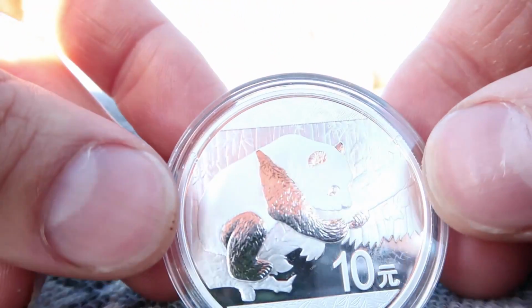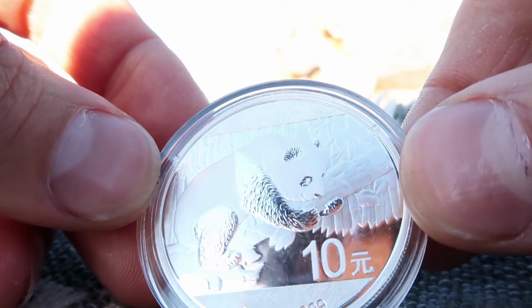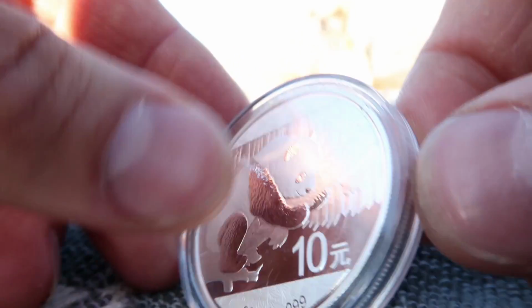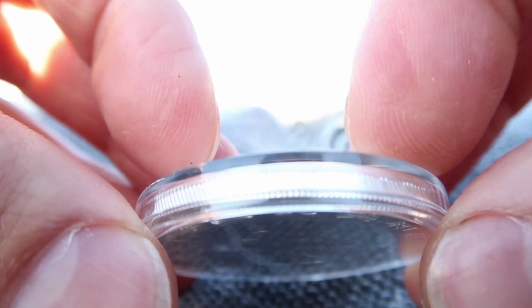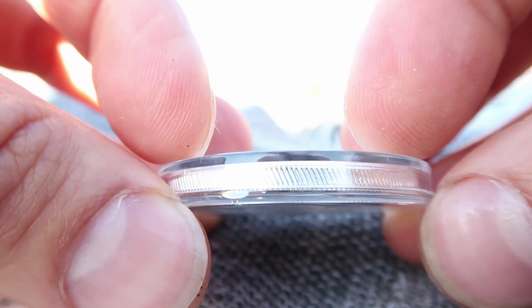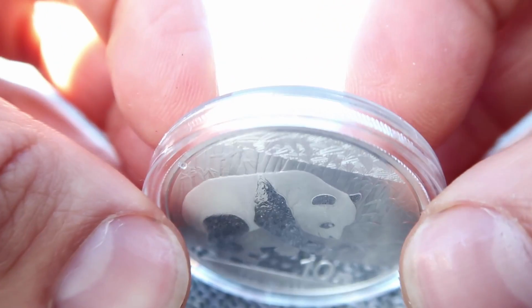They're not the most detailed coins. I would say the Canadian Mint ones are absolutely beautiful compared to this. I just wanted something different. So, I don't know. It's an alright coin. The edge of the coin is, what is it? I don't know what the technical term is, but it's on a diagonal, the little ridges. Interesting, but I don't know. It's nothing spectacular.